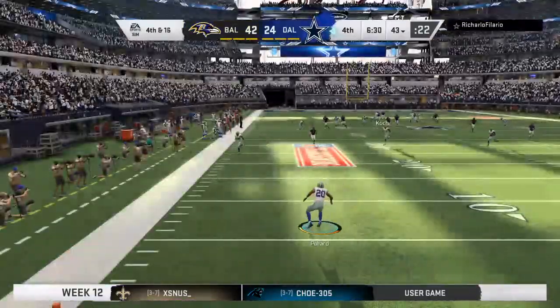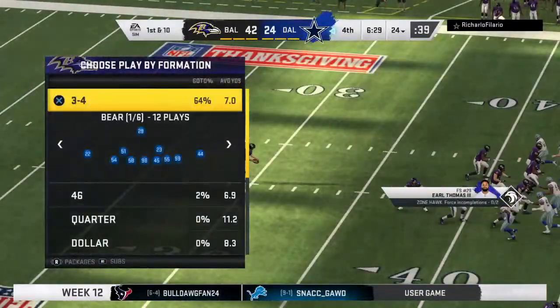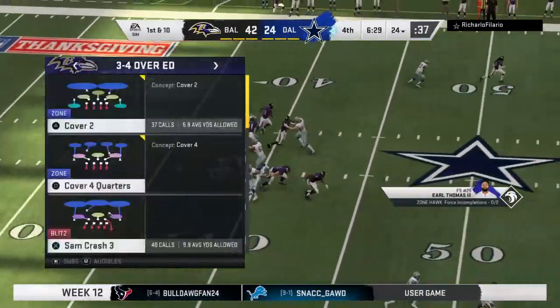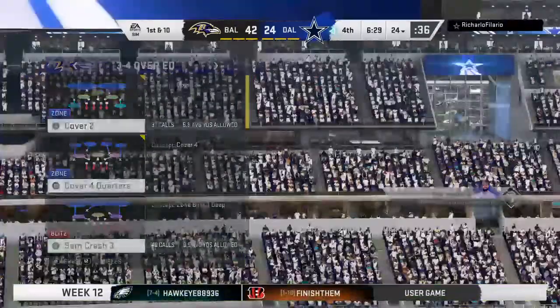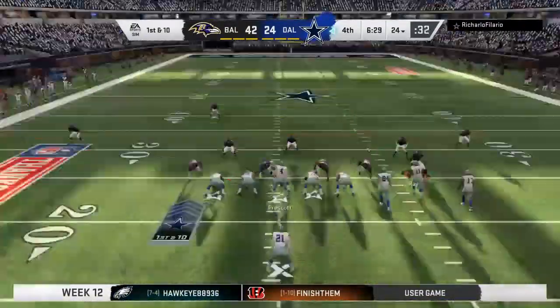And the kick's away as he angles this one for the sideline. The Cowboys take over 1st and 10 at their own 24-yard line. About set for this next drive by the Cowboys offense.